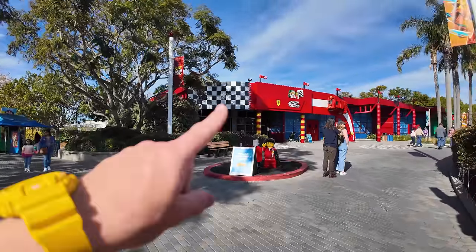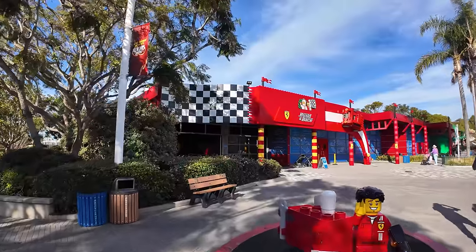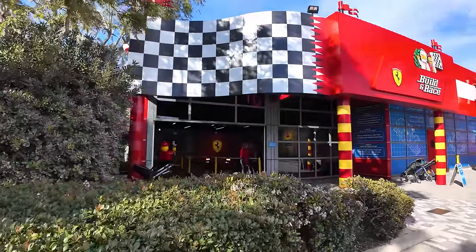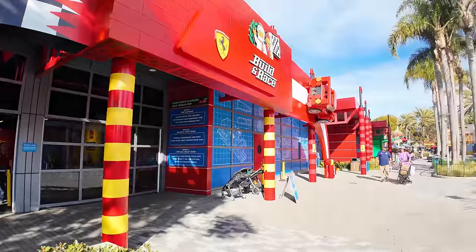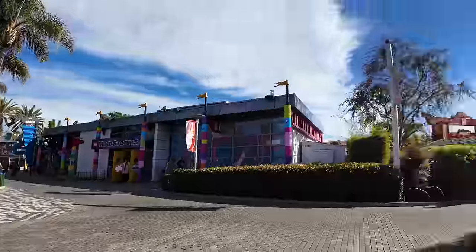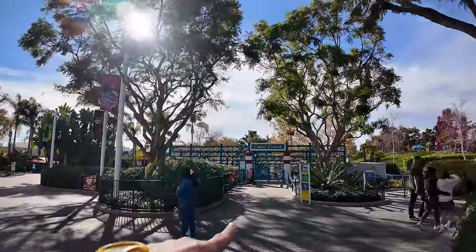Over here, we've got Build and Race, where they have a gigantic Lego Ferrari, and you can take pictures in the gigantic Lego Ferrari back there, make your own cars, race them. They've got Lego Mindstorms back here, where you can program computers. They've got a pizza restaurant. We're gonna check all that out in just a little bit, but we're gonna go to Miniland first as we go by the Coast Cruise.